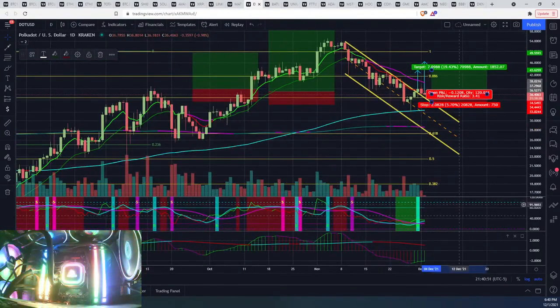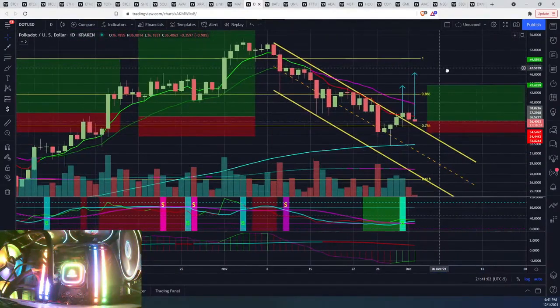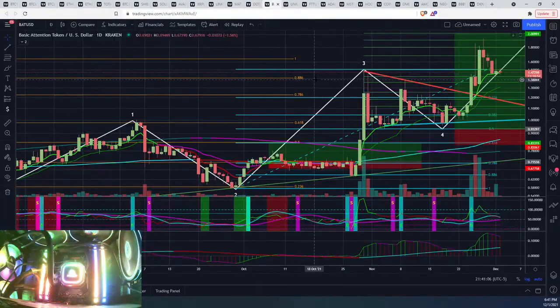Hard buy signal, a bunch of green histograms, and the break of a key resistance. We'll probably run into some resistance on the way up at about 41.75, but could even get as high as like $50. This looks pretty juicy. This could be our winner of the week. Crypto of the week.